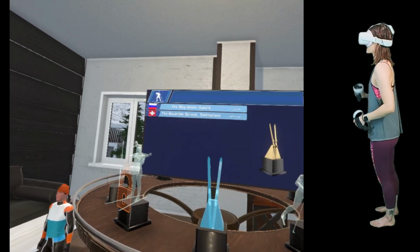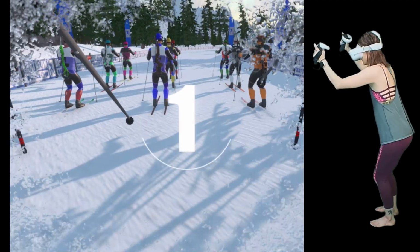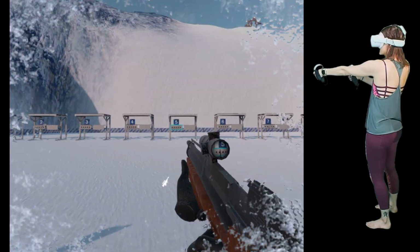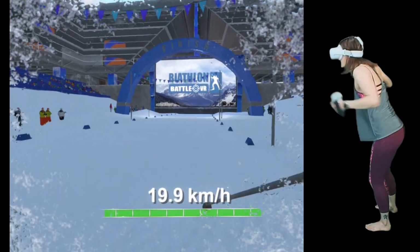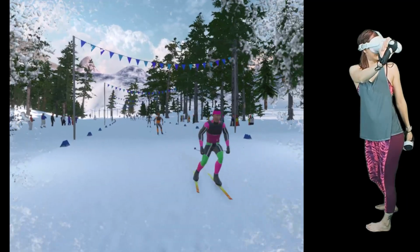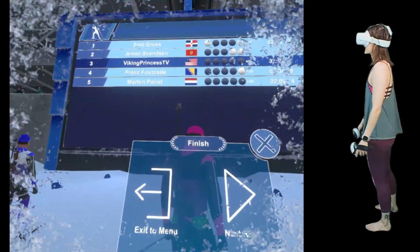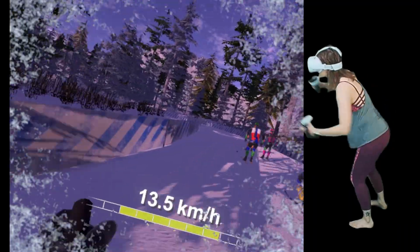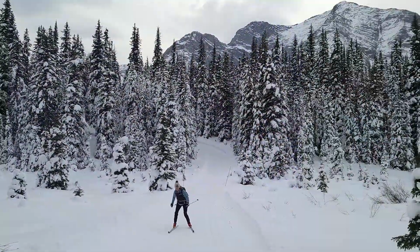At least the first championship consists of 2 different races, and the combined score determines how well you do. Overall, Biathlon Battle VR is a really fun game to play and has the potential to give you a really good workout as well. I really hope the developers are still doing work on this project, as I would love to see the skiing sections being broken up with more target shooting and improve the stamina bar and how the range of motion affects movement speed.